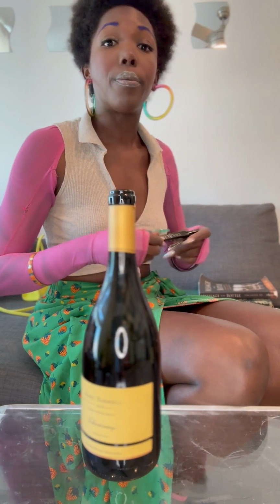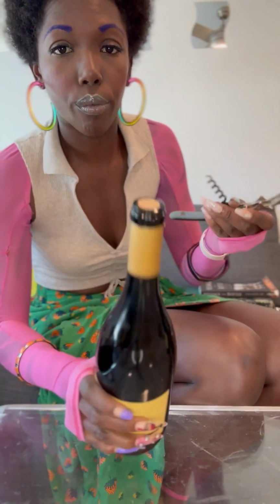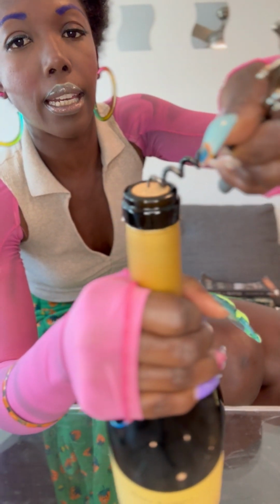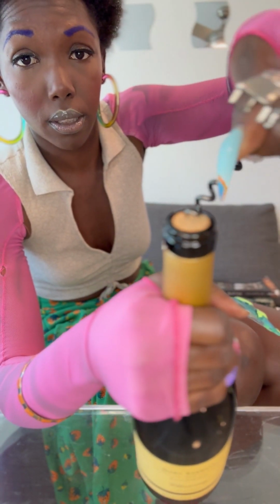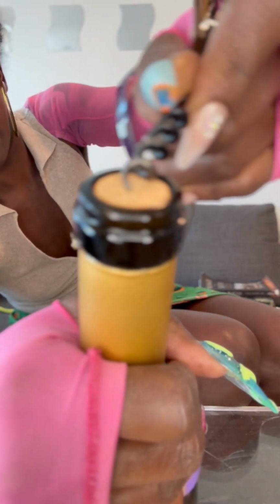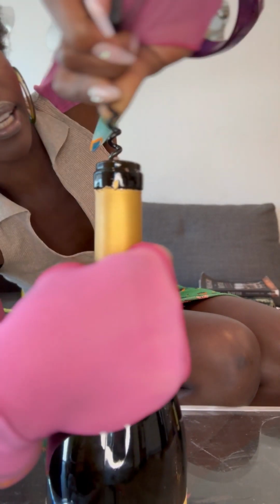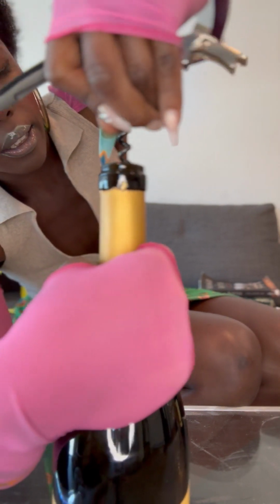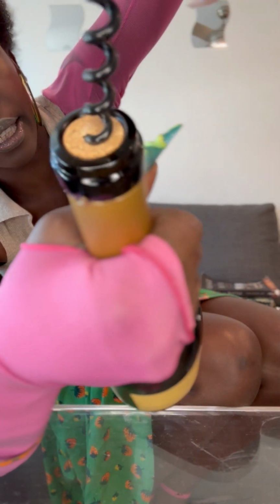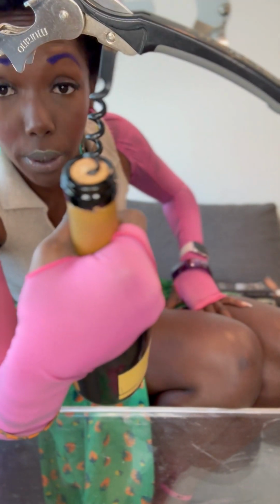All right. Now, you take your screw. We're going to go at an angle. Back up so you can see. We're going to go at an angle into the bottle. I can't see while I'm trying to do this for y'all. Into the bottle. There we go. See that? I'm not touching it because it's in there. That's how you know it's in there.